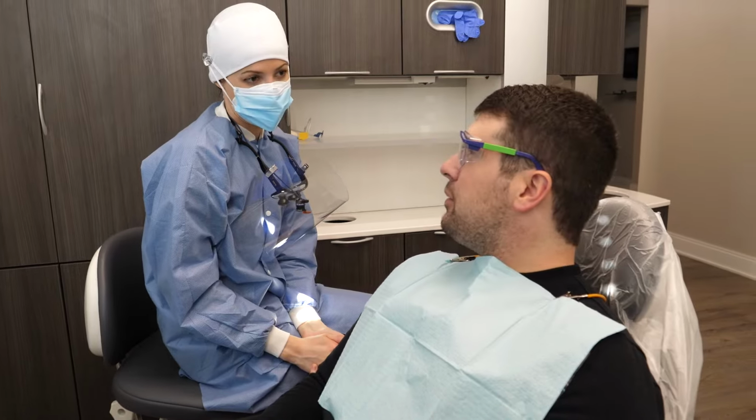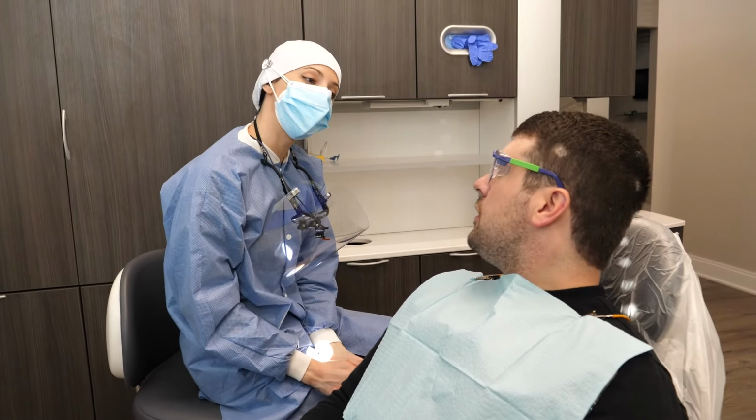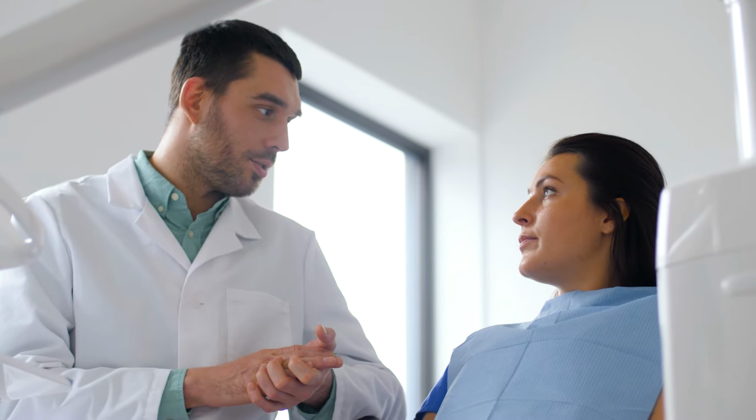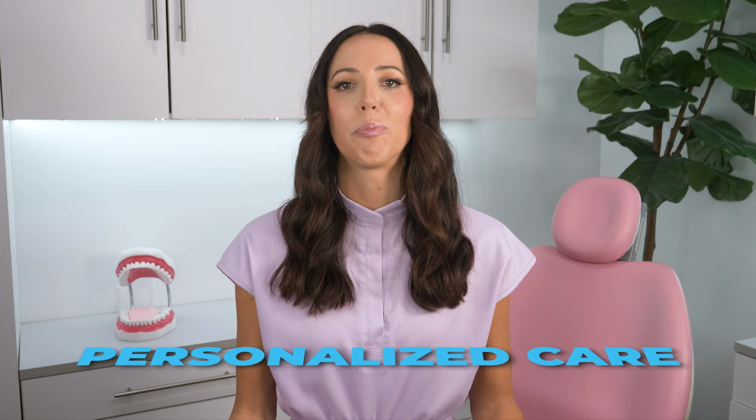If you feel like you're getting way too many x-rays, talk with your dentist. There's no harm in discussing your concerns. Ask why they're recommending x-rays for you. In most cases, once a year for bitewings is the standard, but your dentist might have a good reason for suggesting otherwise, more or less. It's all about personalized care.